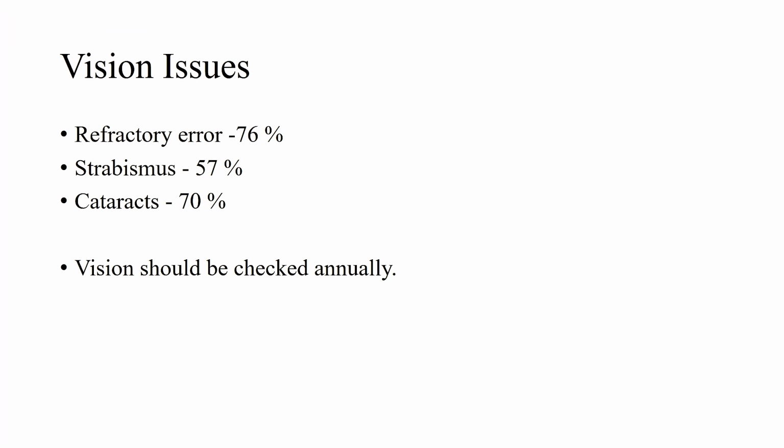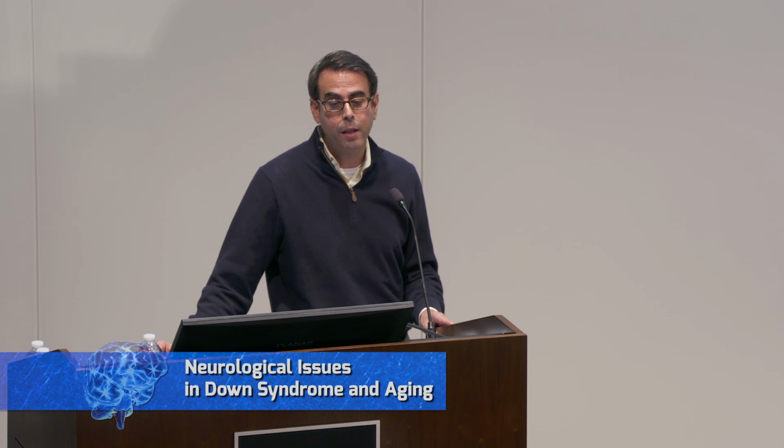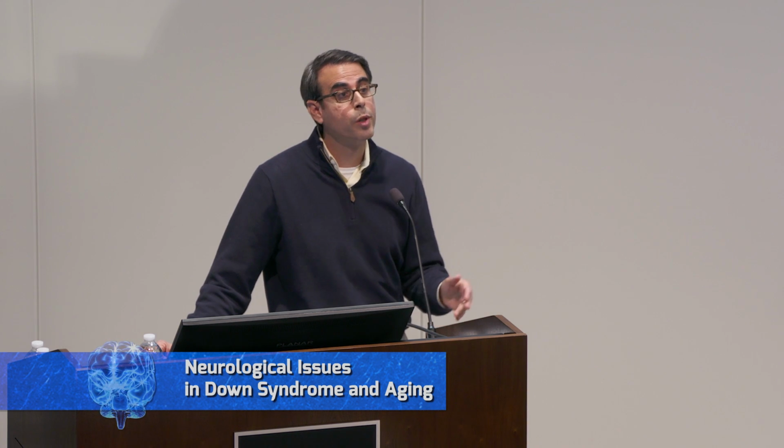And so it's very important that vision is checked routinely. When you see your primary care physician, remind them of the date of the last visit to the optometrist or ophthalmologist, and ensure that this is followed up, because refractory errors, strabismus, and cataracts are all treatable conditions.